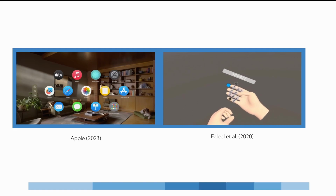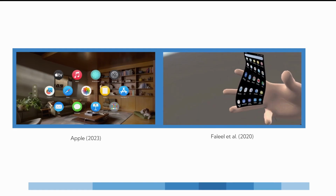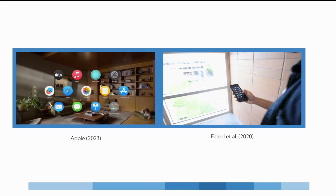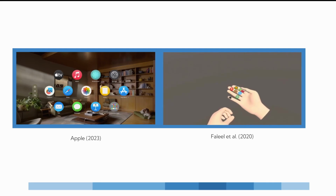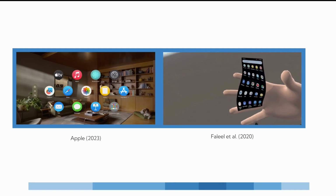Borrowing from the interaction modality of smartphones, researchers have explored the use of the hand as an input and output modality. Our previous work on Hand-Proximate User Interfaces, or HPUI, builds on this literature and derives a design space where the user can interact with content with only one hand, where the content is displayed on and around the hand and interacted with using thumb-to-finger interactions.